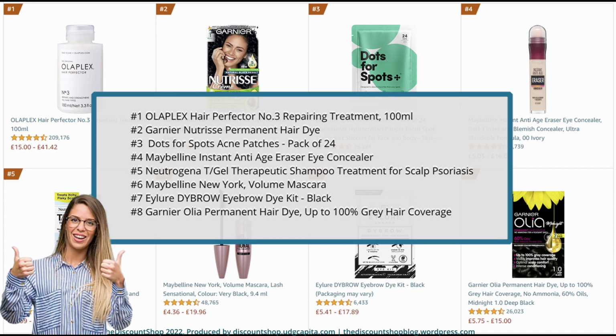It is rated 4.5 out of 5 stars with a total review of 36,555. And it is priced from £4.49 to £17.49. Number 3. Dots for Spots Acne Patches, pack of 24 translucent hydrocolloid pimple patch spot treatment stickers for face and body, fast-acting, vegan, and cruelty-free skincare. It is rated 4.4 out of 5 stars with a total review of 28,224. And it is priced from £6.99 to £13.99.